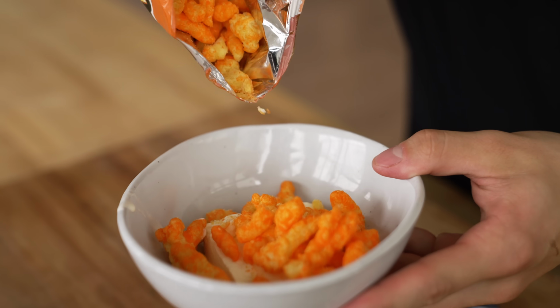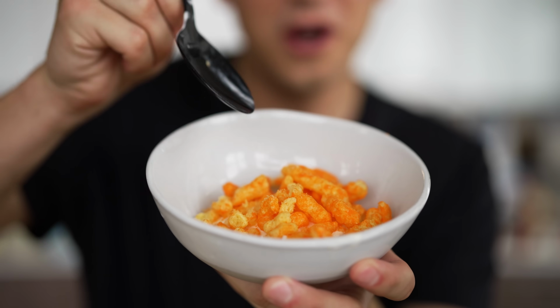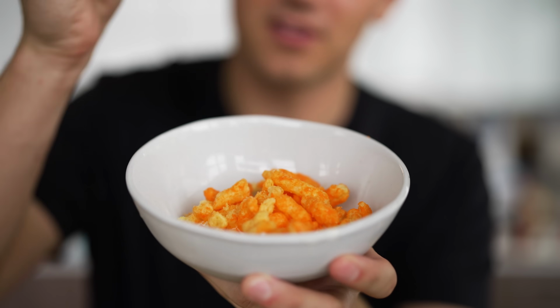Next up, we got CHEETOS. Now, CHEETOS on their own, again, are totally fine. But to start, I'm gonna crush up the ones on the top just a little bit here to get some Cheeto dust, then pour those on top of my ice cream, garnished, of course, with just a little bit more Cheeto. I have to say, this is one of the weirder looking ice creams I have ever seen, but let's try.